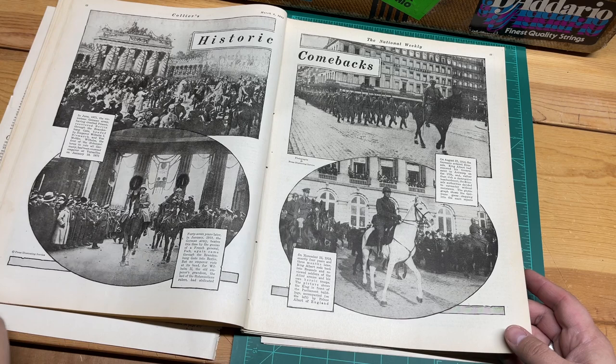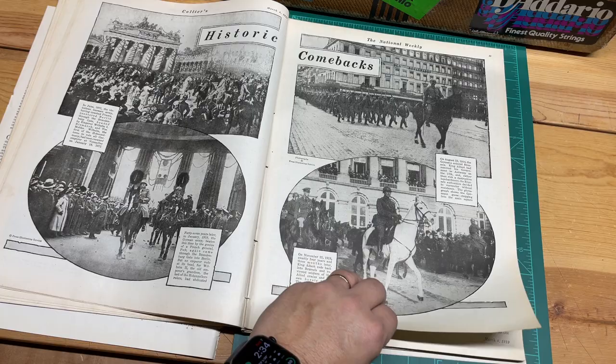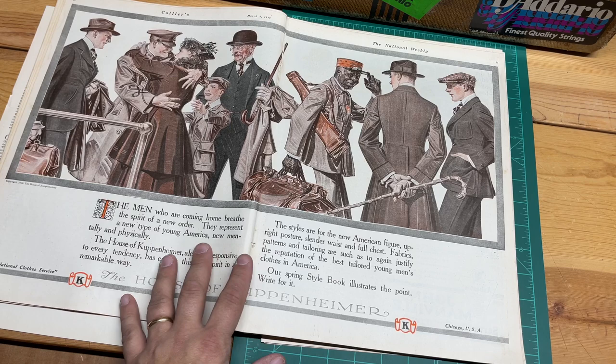That could be like a two-page ad. Prince Albert of England. Pretty cool. So now we're on March 8th of 1919. Here's a full color ad. Got a lot going on here.